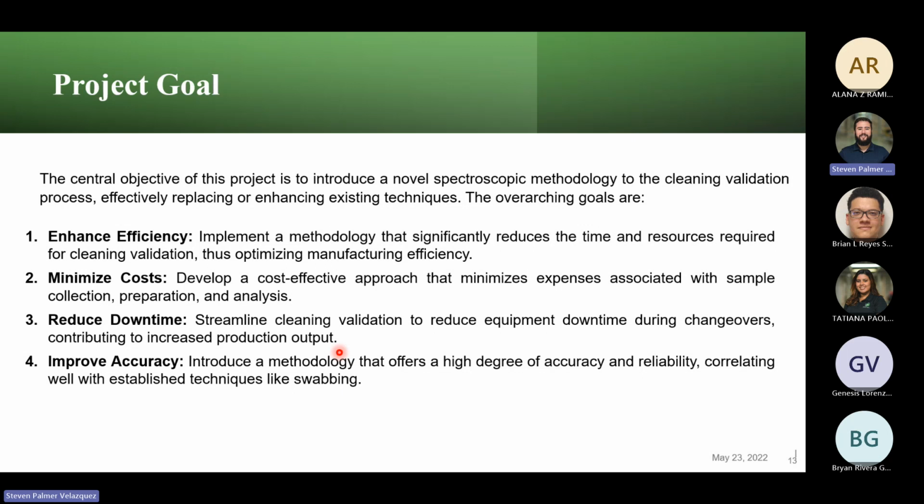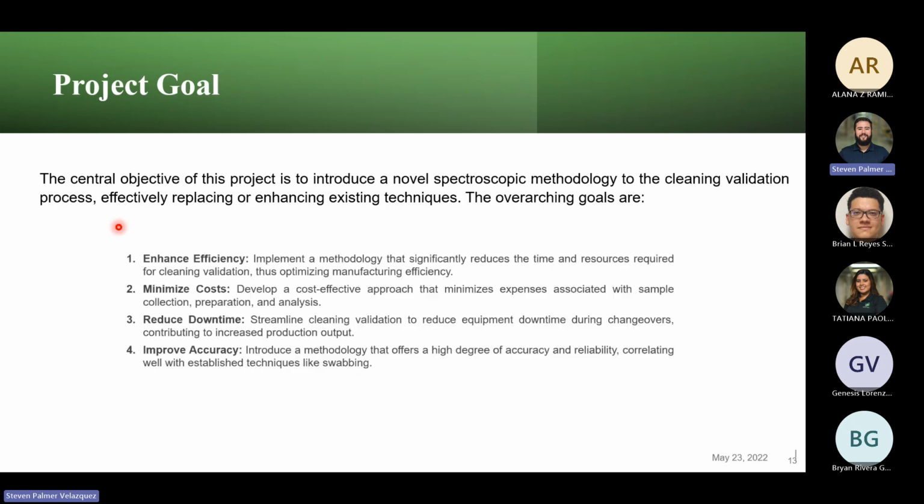So continuing on with the project goal, the central objective of this project is to introduce a novel spectroscopy methodology to the cleaning validation, effectively replacing the existing technique, with some overreaching goals being enhanced efficiency, minimize cost, reduce downtime, and improve accuracy. Okay, I put this one on purpose because it is not a good project goal. It's just saying stuff without measuring how much is going to enhance efficiency, how much is going to minimize cost, how much is going to reduce the downtime, how much is going to improve accuracy. So this is a bad project goal example. So let's see a good project goal example.